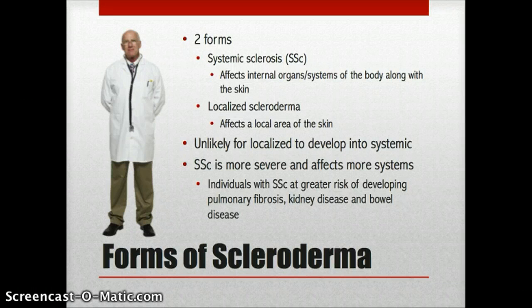There are two forms of scleroderma: systemic sclerosis, which usually affects the internal organs or internal systems of the body as well as the skin, and localized scleroderma. This affects a local area of the skin. It is unlikely for localized scleroderma to develop into the systemic form of the disease.